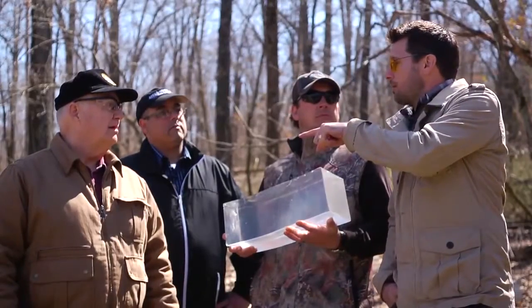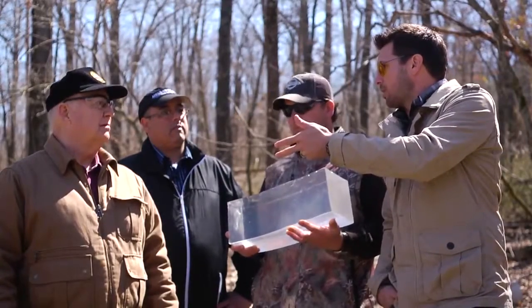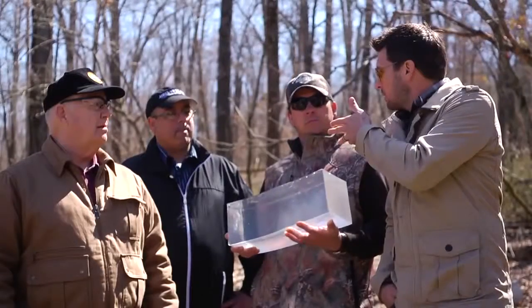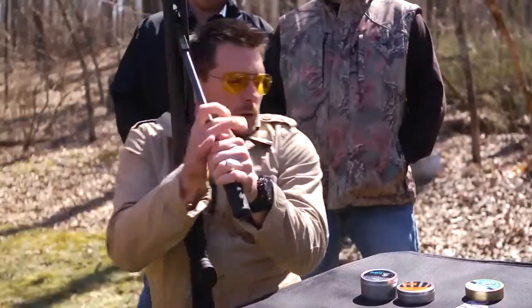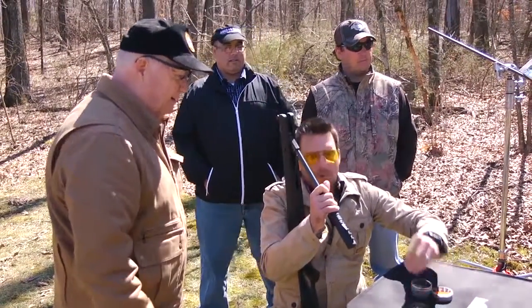Why don't we start with the three basic ones, the pointed one, the round, and the wadcutter? Okay. See what they do. We'll go into the hollow points. Absolutely. So what do we think first? Yeah, dome. If anything's going to go through that block, that's the pellet that will.